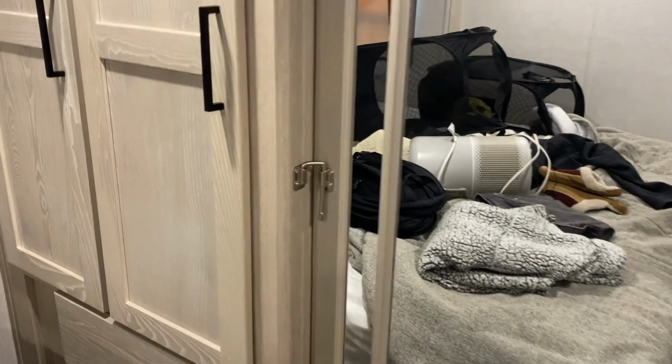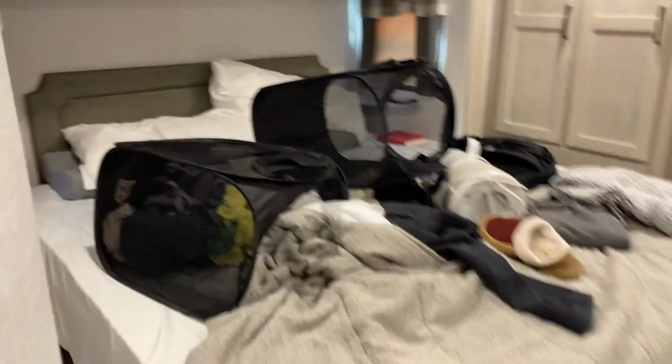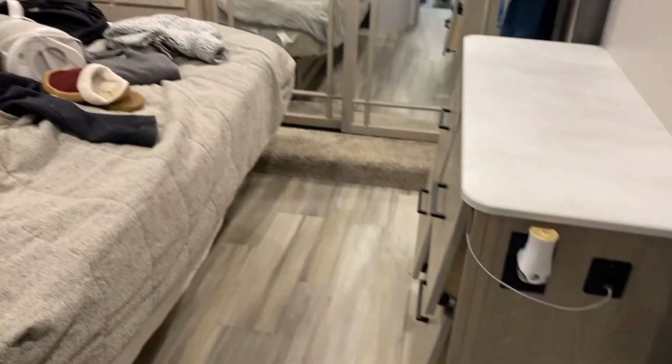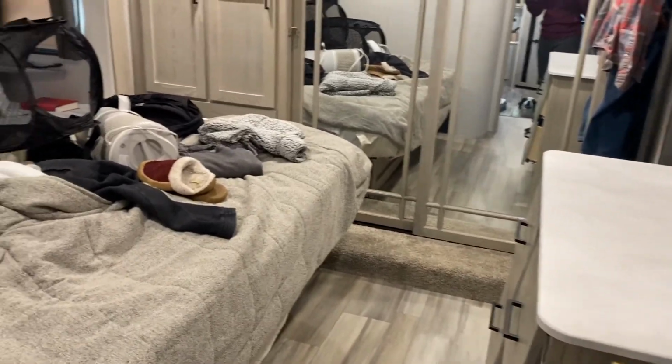So as far as the bedroom area goes, you just want to make sure that all your doors and cabinets are shut, that your closet doors are locked, and then anything that would be on the floor, like our laundry hampers, air purifier, all that would normally be down there, we just put it all on the bed, and that way when this slide closes, there's nothing in the way.